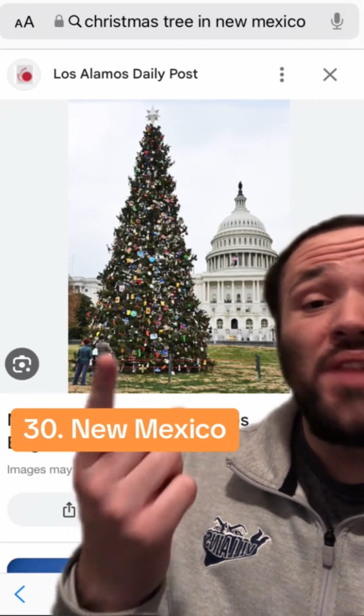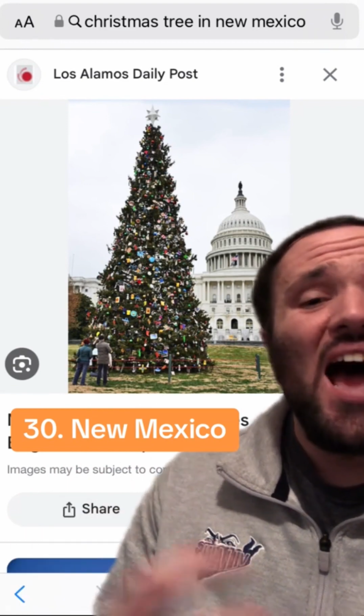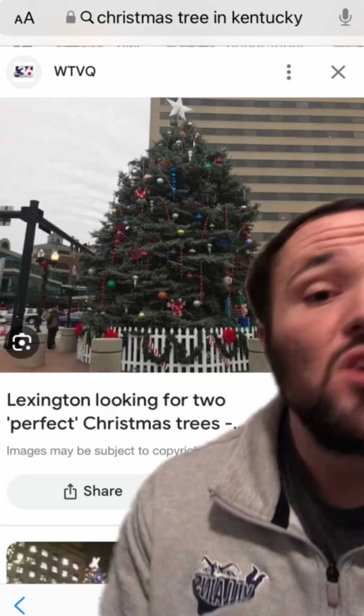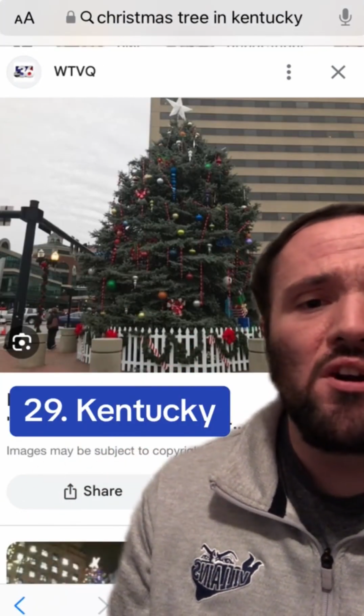Obviously, it was a tree brought from there to the U.S. Capitol. Very large. I like the way it's decorated. I just wish we could have seen it at night because I'm looking for bright and eye-popping here. 29, Kentucky. Same thing. I just like the decorations on this one a little bit more.